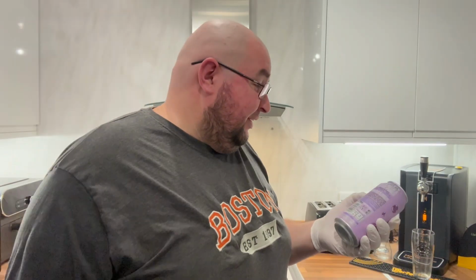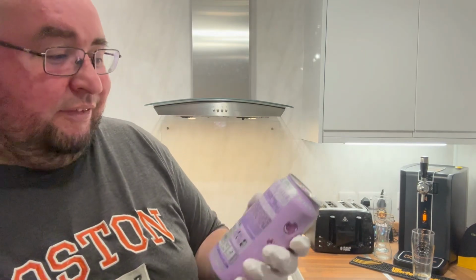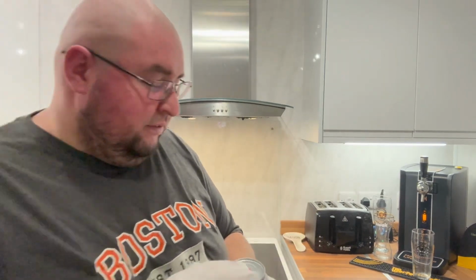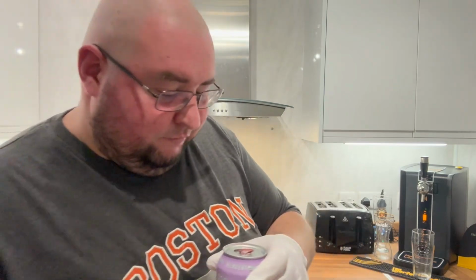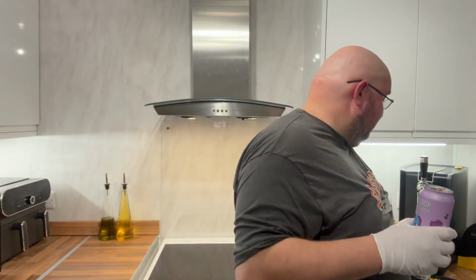So before I've even started this beer, I've gone downhill on it. So it's only 4%. It was around about £3 a can, and we're going to crack it open. So what's the worst that can happen? So straight away, there's no fizz. Smells like a cider. Looks dark red.